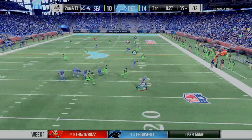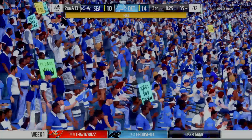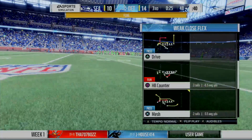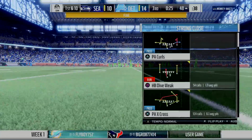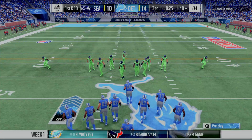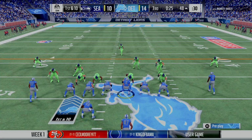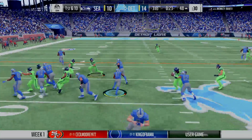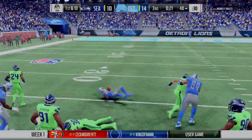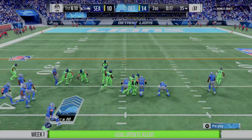Now Stafford, flush to his right. And that'll be incomplete. We do have a penalty flag down, however. Let's see what that's about. Fresh set of downs here. Again on the ground, again it's Ward. And he's brought down. 12 yards there as they move the chains.